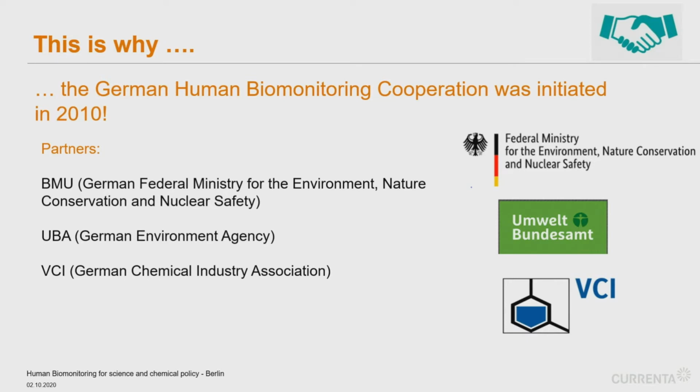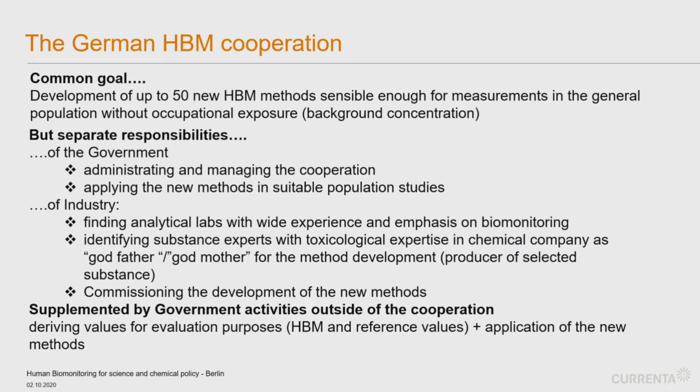This is why 10 years ago, the German Human Biomonitoring Cooperation was initiated. It is a cooperation between two partners, the government and the chemical industry. This cooperation has one common goal, but separate, very separate, transparent responsibilities. The common goal is to enlarge the toolbox, meaning to find 50 new chemicals for which a method should be developed. And it is supposed to be a method which is so sensitive that you can find background levels, meaning the levels in the population without any occupational exposure. This is our goal.